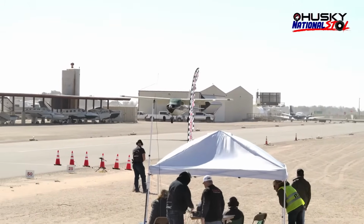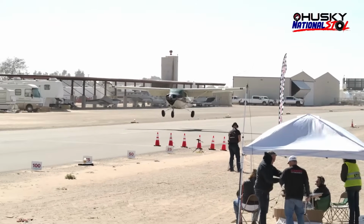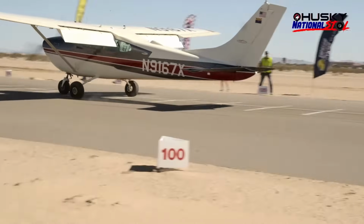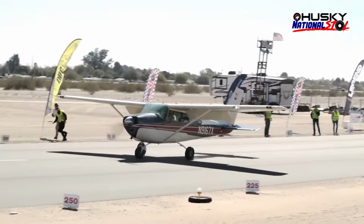Let's see if this works for Chris. He was pretty consistent about finding the line yesterday. He's over it. Chop it. Get it on the ground. Get those flaps off. Got the tires skidding, locking it up.